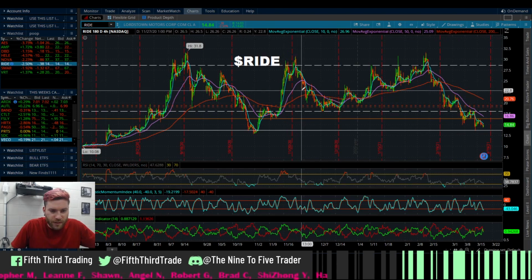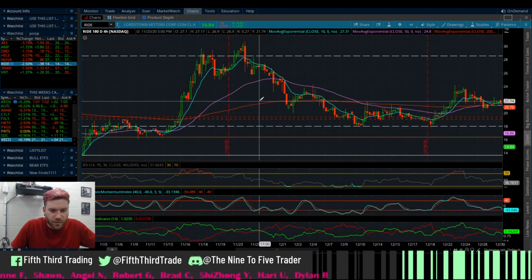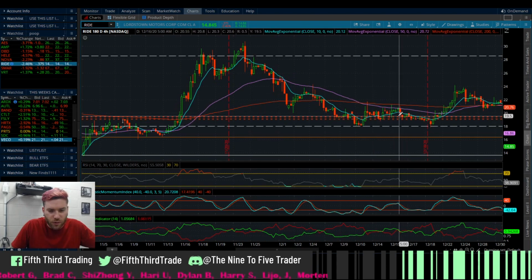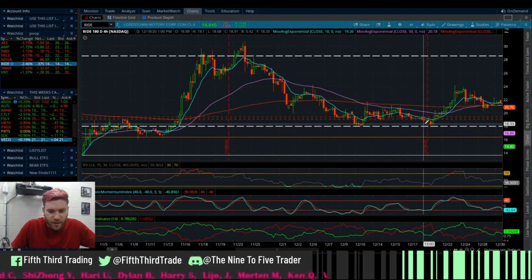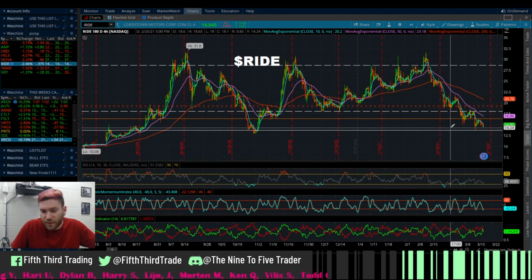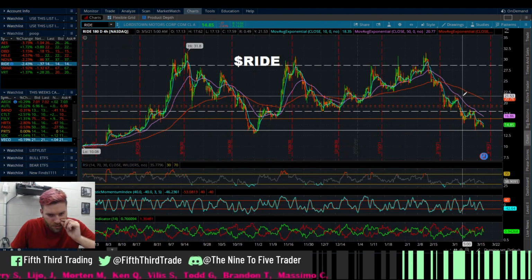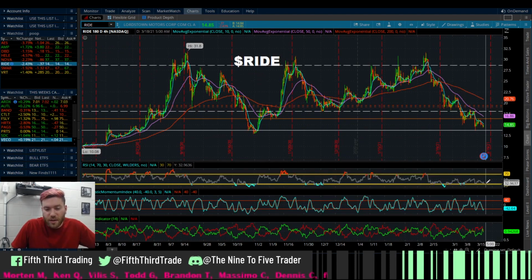That's not a great sign, but once it takes over the 50, and it's had a problem before, but see how this goes. This is a great example, actually. It's going off the 50, and then as soon as it found an area of support, which is where we're at, it consolidates out, and then it takes it over. That's when you want to really go long and throw your money at it. So I think it may come down farther. It may be down here for the next month or so, but Ride's a great pickup nonetheless.